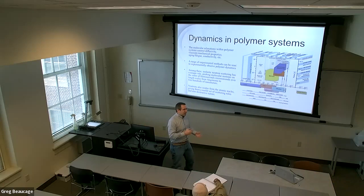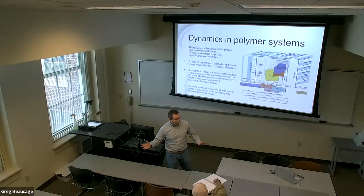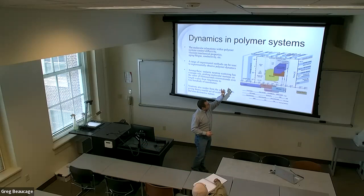So this to the left is kind of the Q scale almost. Yeah, so Q is at the top. Q is the scattering wave vector. I don't know if we covered that, but Q is the scattering wave vector, and it is limited by that wavelength. Q and wavelength are inversely related to each other.